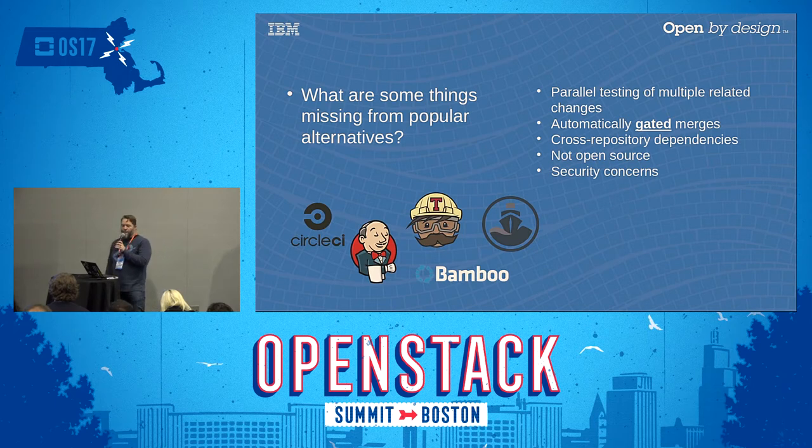They also don't automatically gate their merges. So you can gate things, and you can write your own bot. You can even gate things with Jenkins. But this becomes a giant pipeline problem, which OpenStack actually recognized, and that's why Zuul was created. Almost none of them, maybe none of them, have cross-repo dependencies.